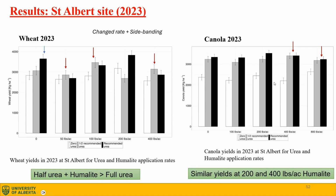For canola, we didn't think that humulite really had an impact, because you can see here where there was no humulite, and then you can see there were some movements here. When you reduce the amount of urea and you had 400 pounds per acre of humulite, you were having kind of more yield than when you had nothing here. We thought maybe there might be something in this situation. However, we don't see any clear patterns.